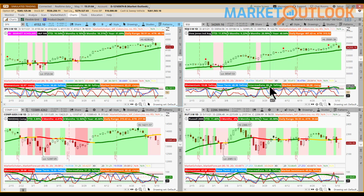You can see that the intermediate line on the Dow Jones, as an example, is at 88, which is higher than all the other three that you see on the board. But it did suffer the biggest blowback here today as well, down 1.36%. Now, in doing so, it actually set up a bullish intermediate confirmation signal.